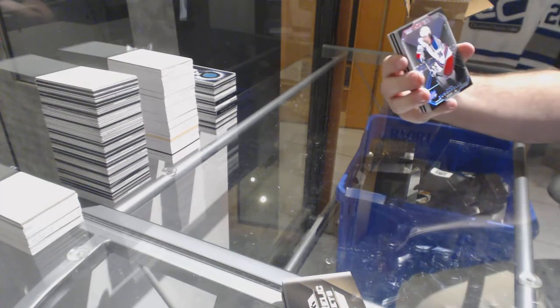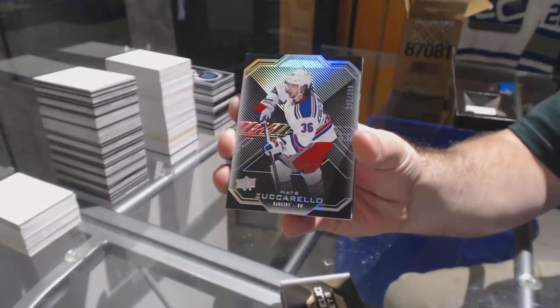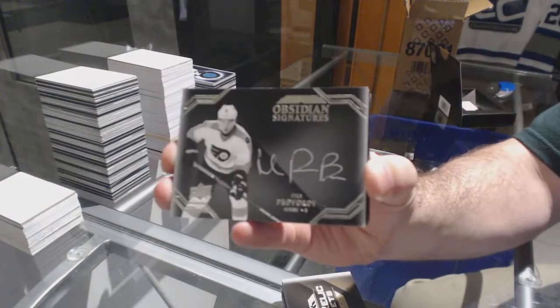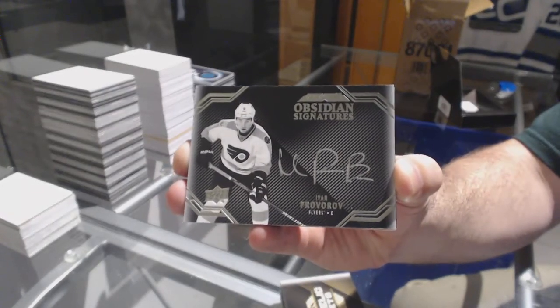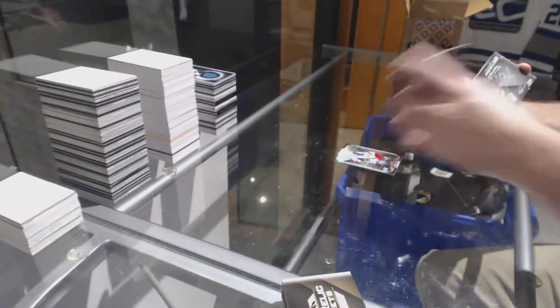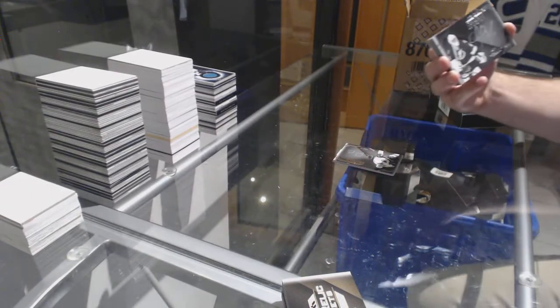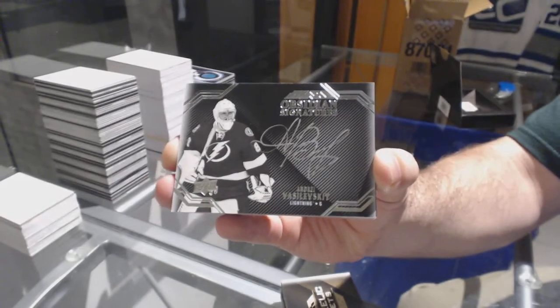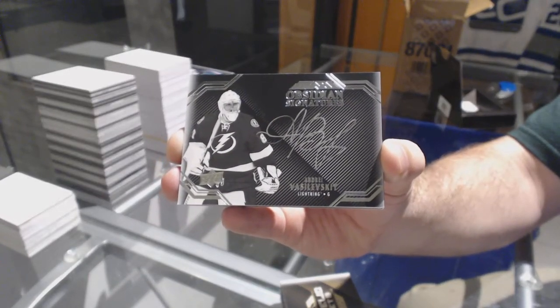For the Rangers, $2.99, Matt Zuccarello. For the Flyers, Obsidian Signatures, Ivan Provorov. Obsidian signatures for the Tampa Bay Lightning, Andre Vasilevsky. You have eight.